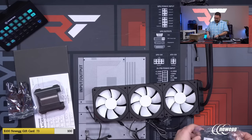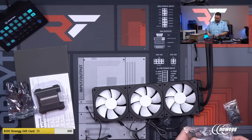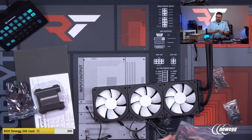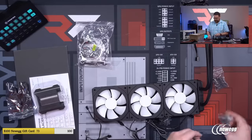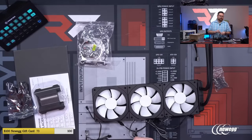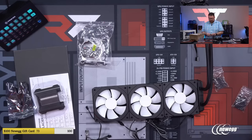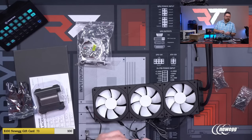Okay, so we're gonna get our screws out here. There they are. I feel like there's definitely an upgrade here with their packaging, right? They make the fans look super clean. Yeah, they've really upgraded themselves. So now they give you the longer screws, which is nice, in a separate bag.